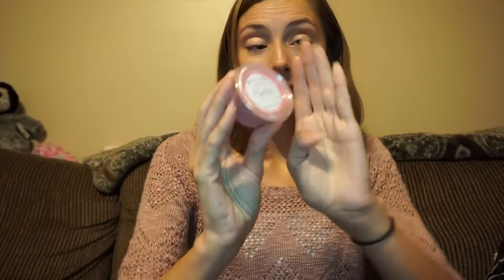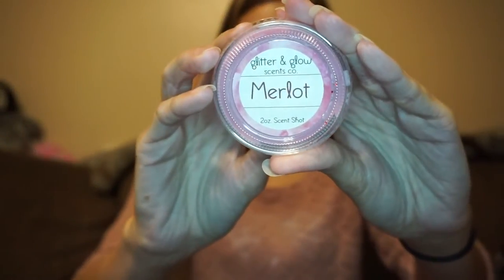We have a candle. It's a Better Homes candle in pink sugar berry. That smells wonderful. Okay. Glitter and Glow scents, and this is in the scent Merlot. I'll give you a sneak peek. Ooh. It does kind of smell like wine. But look, there's glitter. Cadet has knocked over one of the bags and is now on top of it. So I hope nothing is breakable.